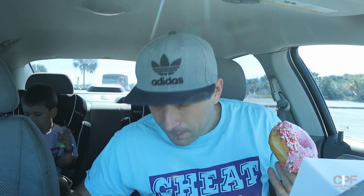I think I'm gonna eat this one next. I think it's salted caramel apple, if I'm not mistaken. Spit water. This one is strawberry sprinkles. I can compare it to the Krispy Kreme at the last cheat day.